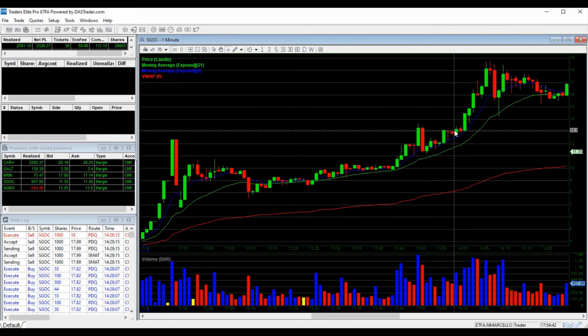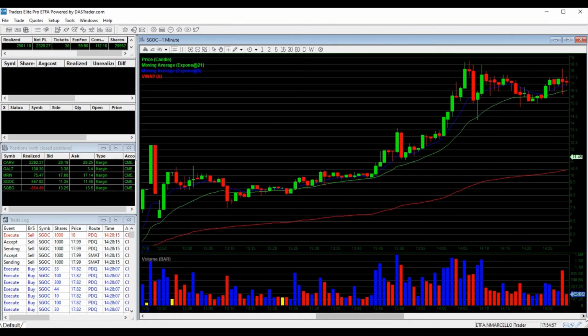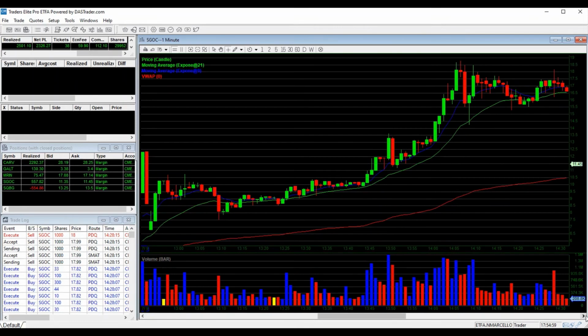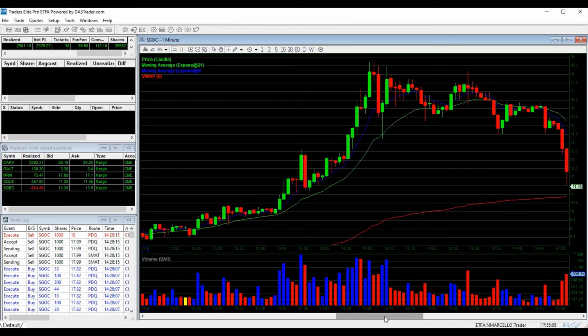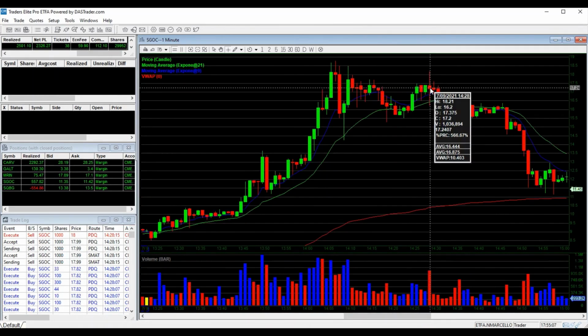So then once it broke 13, it just kept in green candles all the way up to 15. But it was a beautiful move right there that I didn't trade. When I came in, I traded on this candle. Yeah, I traded on this candle here.